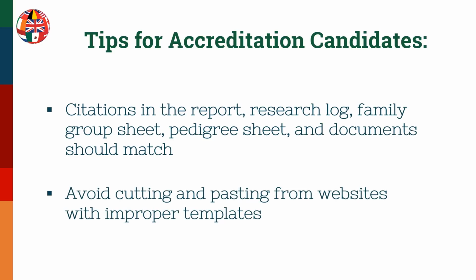First of all, you should avoid cutting and pasting from websites with improper templates. Different websites have different citation formats, and because you want yours to be stylistically the same, you're going to want to have your own template, and you're going to want to create your own source citation, even if it's really easy to just grab a citation that's ready-made from a website such as FamilySearch or Ancestry.